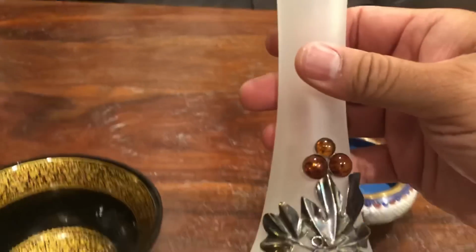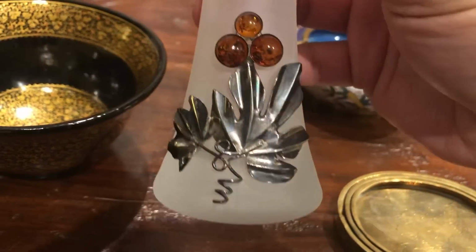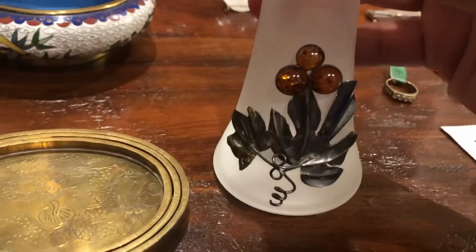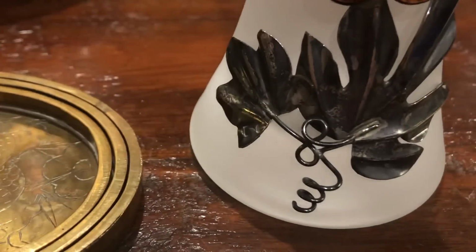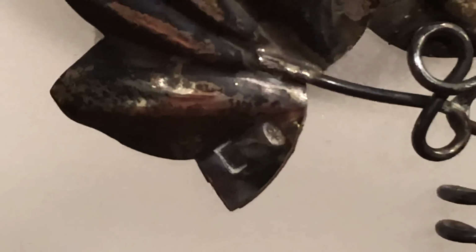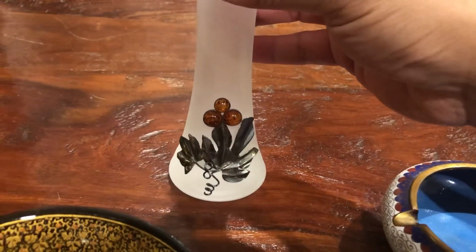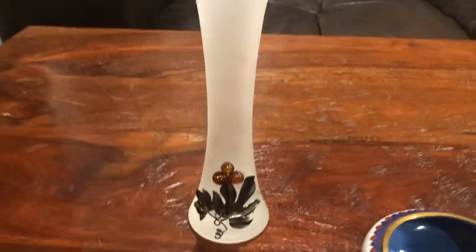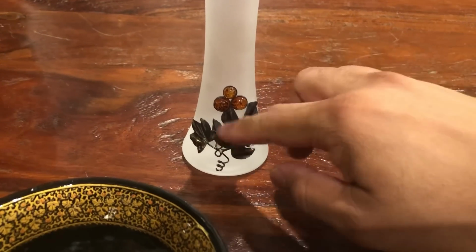Next, I have this vase, this frosted glass vase that has this sterling silver appliqué, I guess it's called. And it has some Baltic amber. And the silver is actually marked. I think this is from Poland. And the mark here, I believe it's 925 on the second mark. And the first mark is its maker's mark. And this was only $1.99. Probably worth, I'd say, $10 to $15 at least. I guess it's called a bud vase. I mean, that's at least $2 worth of silver right there.